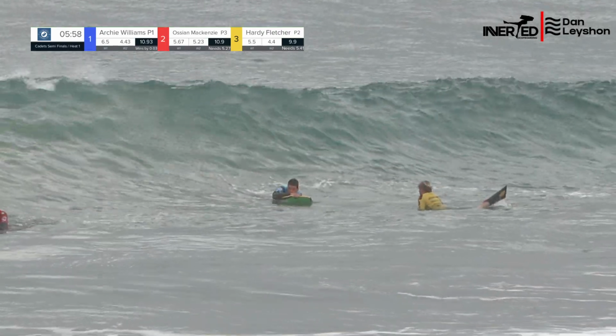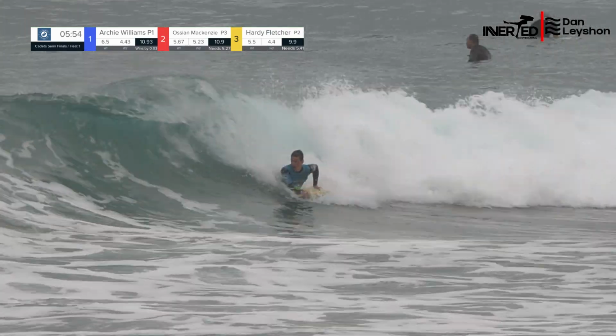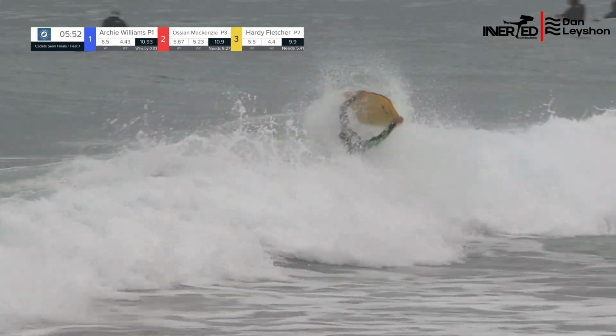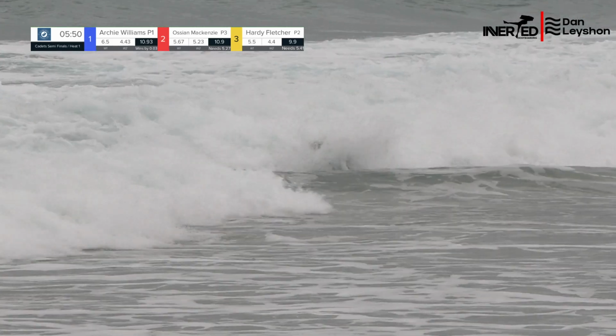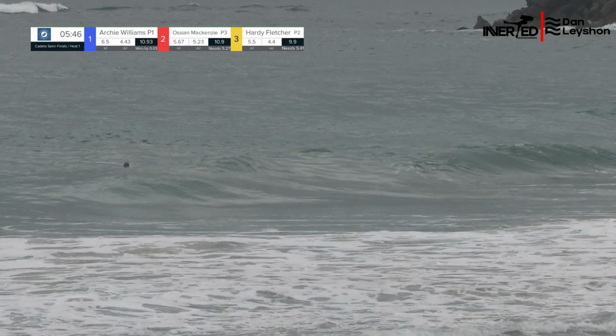Here we go. Here's a little one here that might hit that inside bank with Archie Williams looking at it. Oh, roll takeoff, straight into a roll. Looking for another section and a nice roll again. Archie's doing so well out there, just quickly getting under that lip, straight off the takeoff and doing a roll.